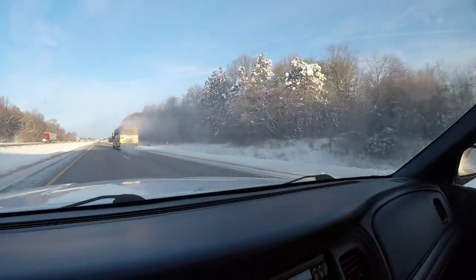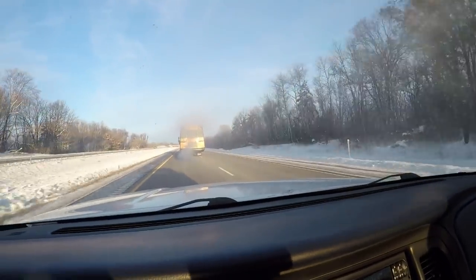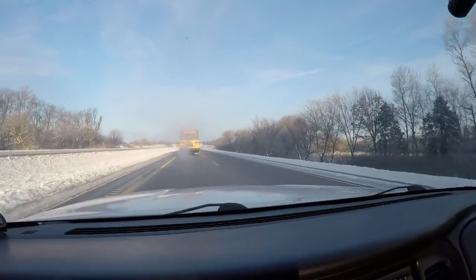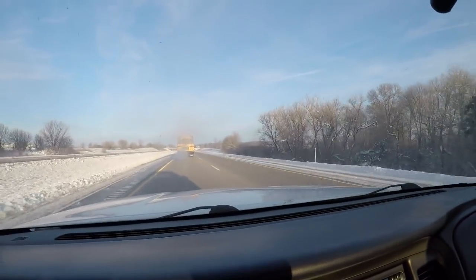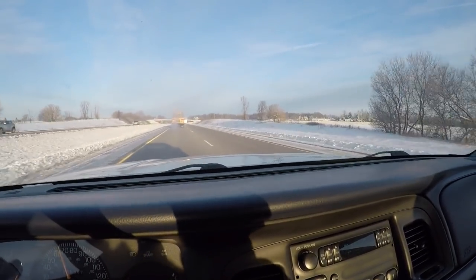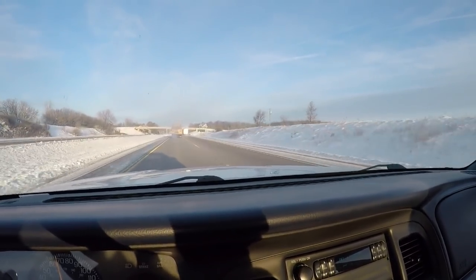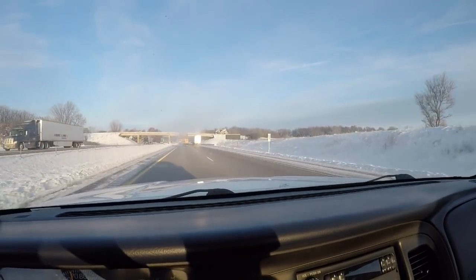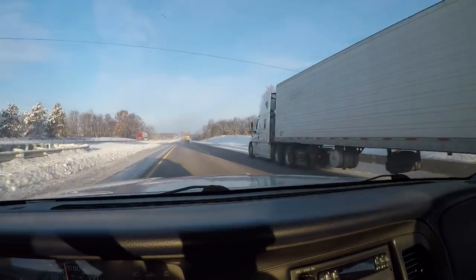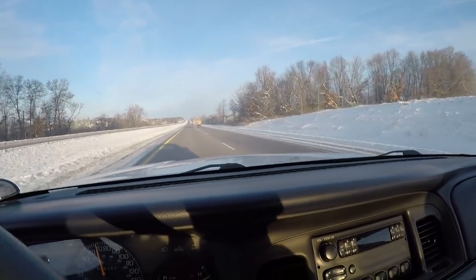Oh, here you can hear the chips. Oh, now he's moving over in front of me. Must be something in the right lane ahead. Like he must be having problems. All right, moving back over.